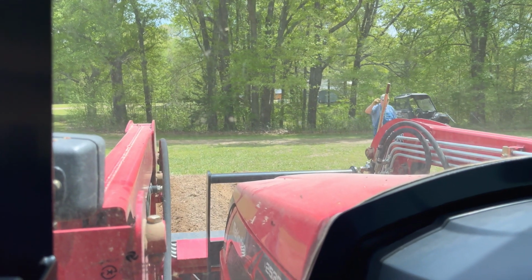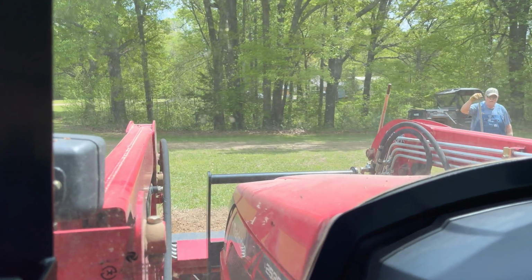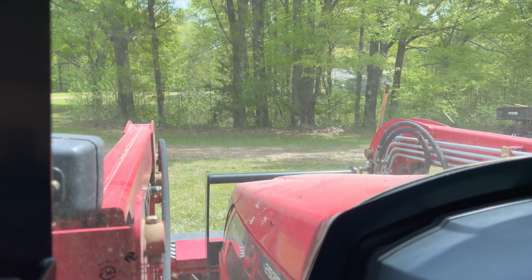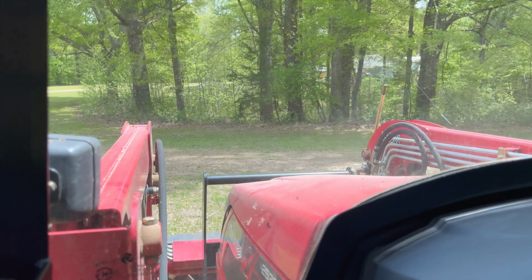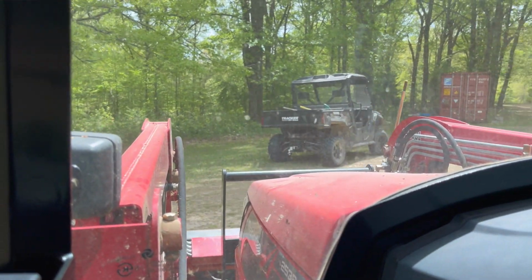Given to us by a relative, been sitting in a relative's yard for a while, and their husband passed away, didn't use it anymore, and they gave it to us. And it's a little warped. It looks like somebody hit it, or it got bent somehow.